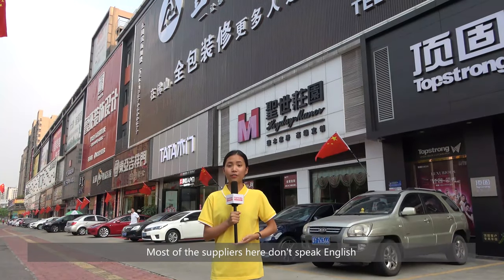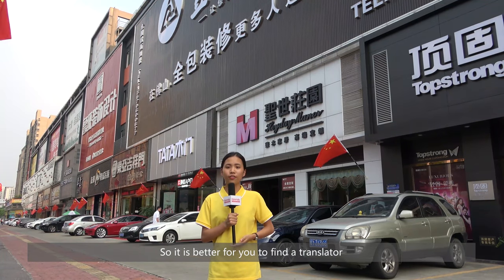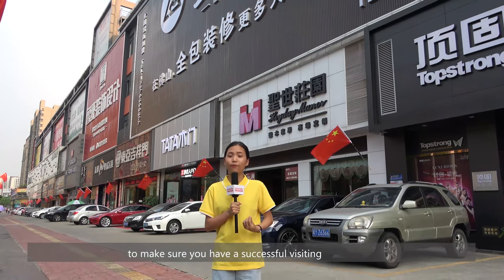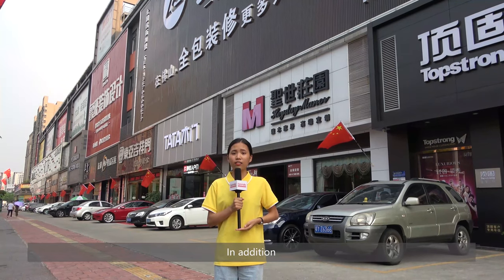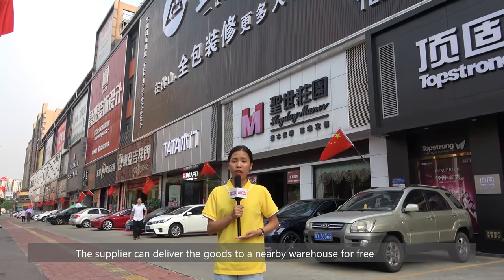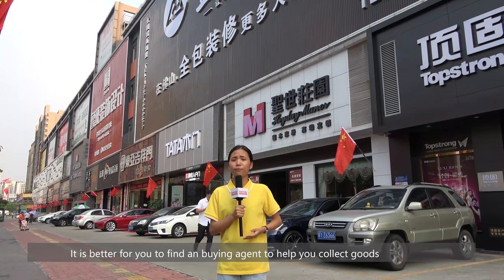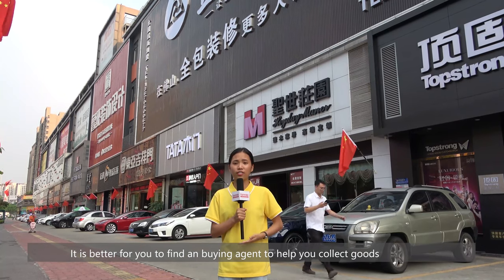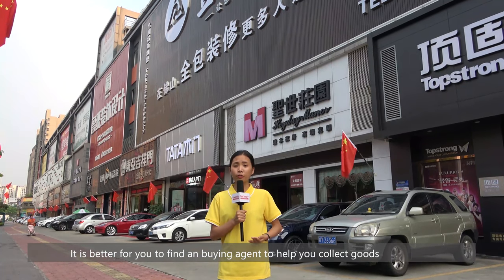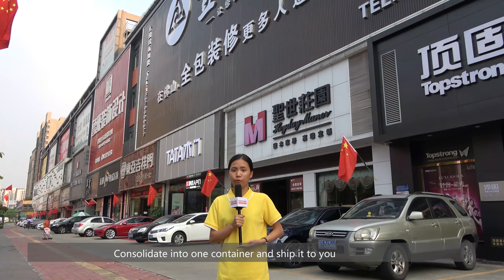Most suppliers here don't speak English, so it is better for you to find a translator to make sure you have a successful visit. In addition, the supplier can deliver the goods to a nearby warehouse for free. So if you want to buy products from different suppliers, it is better to find a buying agent who will help you collect the goods, consolidate them into one container, and ship for you.